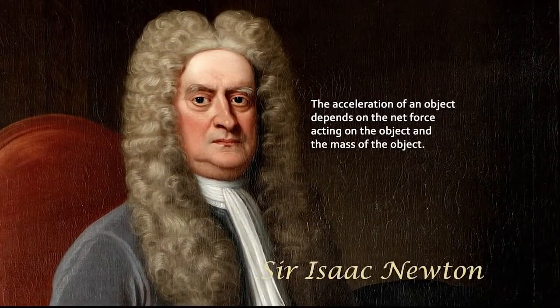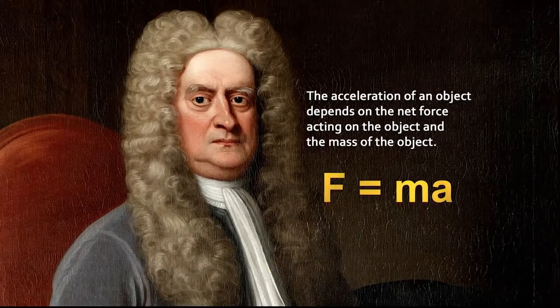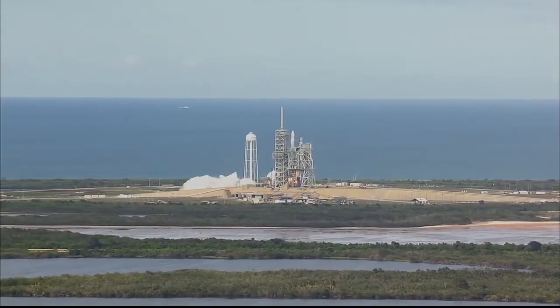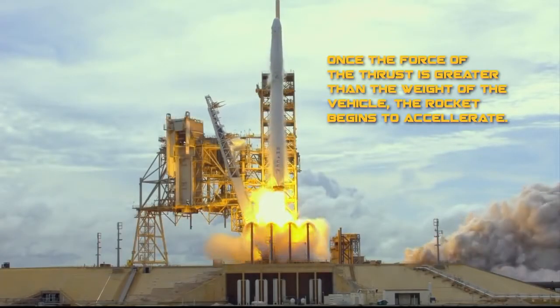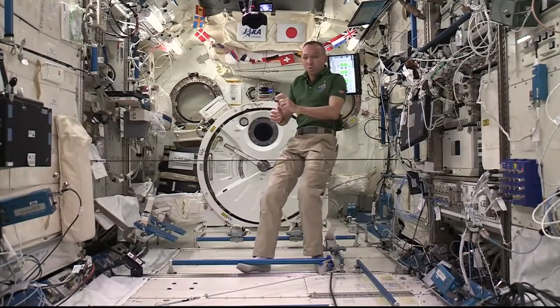The acceleration of an object depends on the net force acting on the object and the mass of the object, or F equals ma. Jolly good show, Sir Isaac. Here we see that once the force of the thrust is greater than the weight of the vehicle, the rocket begins to accelerate. All right, we're going to start with something small.